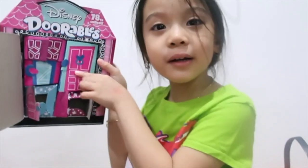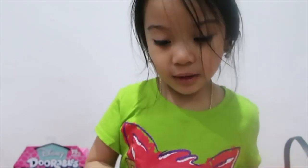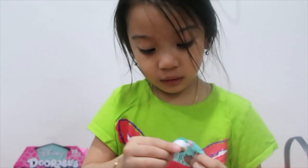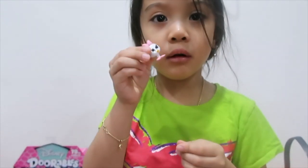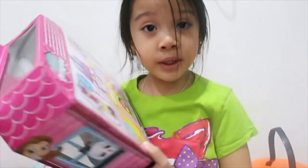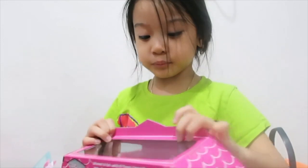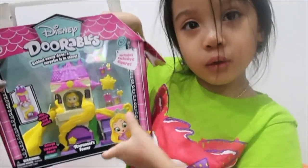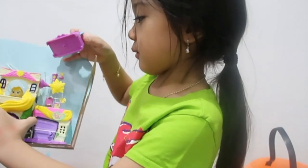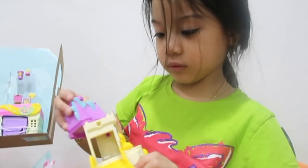Next big door. This. Look. Of course, I can open it. Oh, no. It's Daisy the duck. Rapunzel. Yeah, Rapunzel. Let's open this up. So we got it open. Let's take it out. Scissors, please. We're gonna take this out. Okay, take it. Oh my god. It's good.